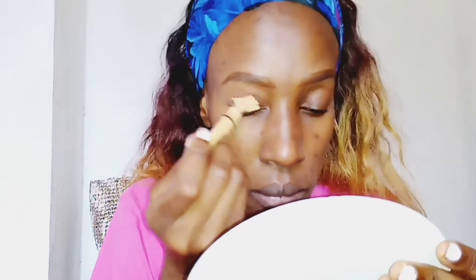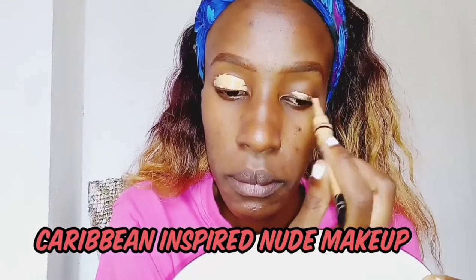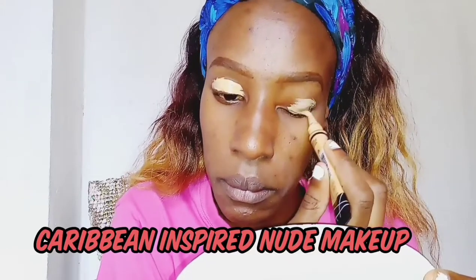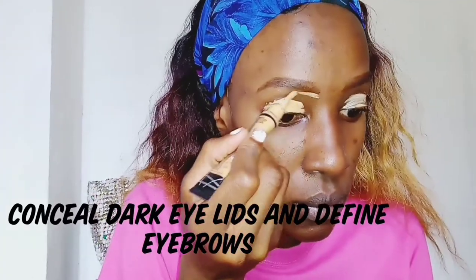So today we're going to do a makeup look that is basically inspired by the Caribbean nude makeup looks. So I'm starting off with my concealer. As you can see, I normally use a concealer that is about 3 shades lighter, and I always start off with my eye makeup.